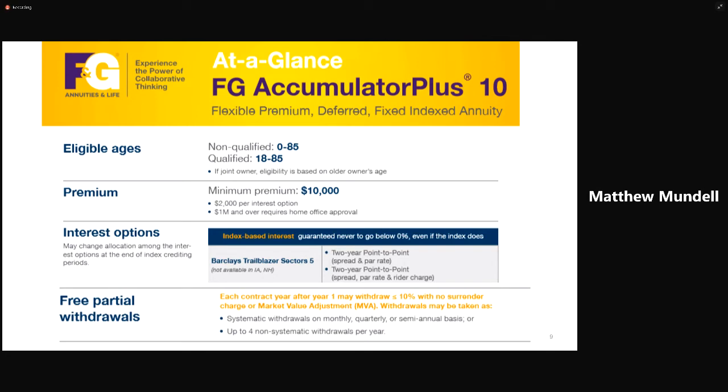So Accumulator Plus, what you're looking at right now is just our at a glance. It breaks down minimum and maximum ages for clients, minimum premium. I do need to mention, $10,000 is the minimum to get into one of our annuities, and $2,000 at a time is the bare minimum to buy in. We get a lot of requests to do monthly contributions of $50, $60. We're just not set up. From a profitability standpoint, it's just not there. So we require $2,000 at a time.